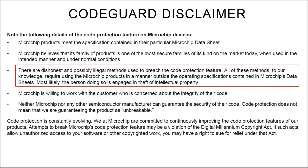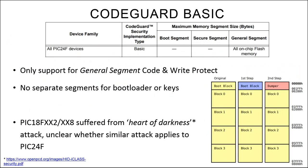An interesting disclaimer from Microchip regarding CodeGuard is that there are dishonest and possibly illegal methods used to breach the code protection feature. Imagine that. All of these methods, to our knowledge, require using the Microchip products in a manner outside the operating specifications contained in Microchip's data sheets. Most likely, the person doing so is engaged in the theft of intellectual property. Well, that's very confidence-inspiring. So the microcontrollers that are used in Protego only offer CodeGuard Basic, which only supports a single general segment for read and write protection. So there's no separate segment for bootloaders or keys or whatsoever.